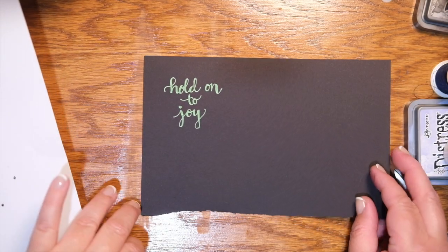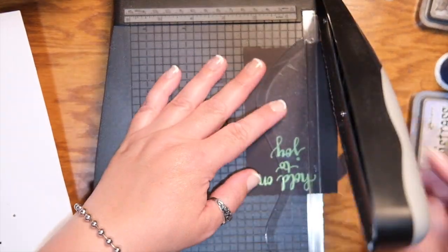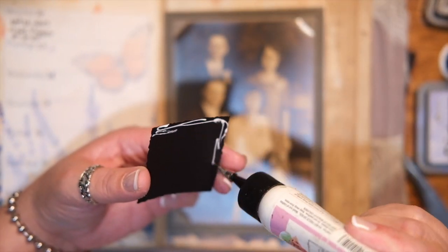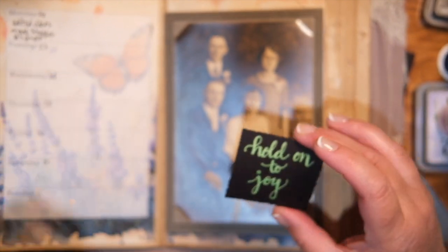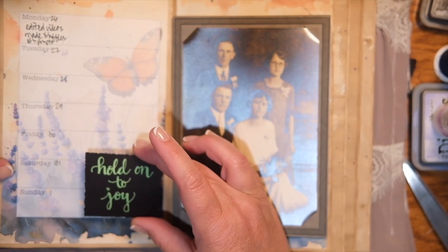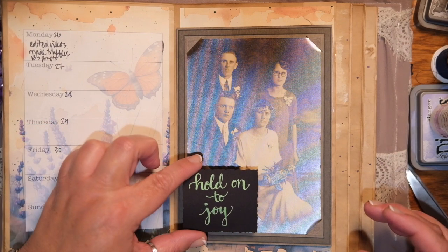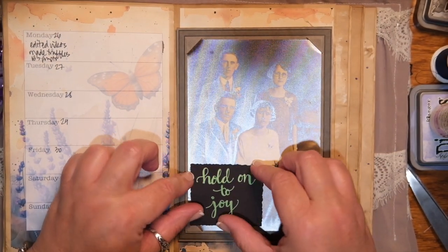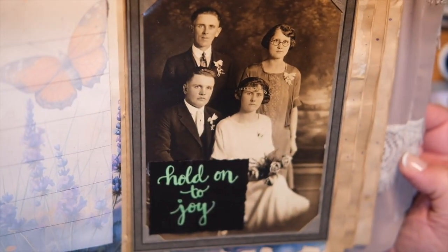I want to cut this with my deckled edge cutter, and then we'll glue it down. I'm struggling over here a little bit with everything on my desk. Now, do we want to put this actually on the photo, or do we want to put it over here? I think it needs to be on the photo. Sorry if anyone's yelling at me to not do that. Too late. It's down. Okay, there we go. Definitely an unusual combination, but I actually really like it.